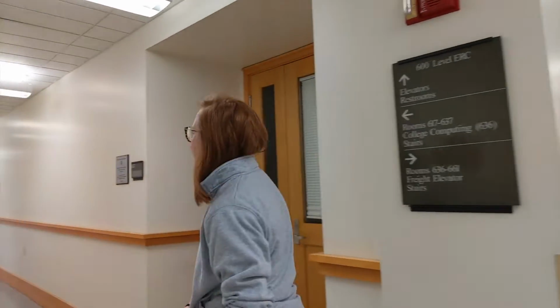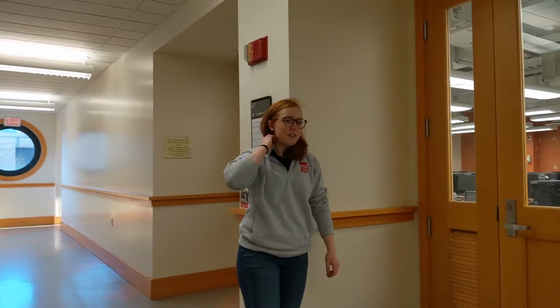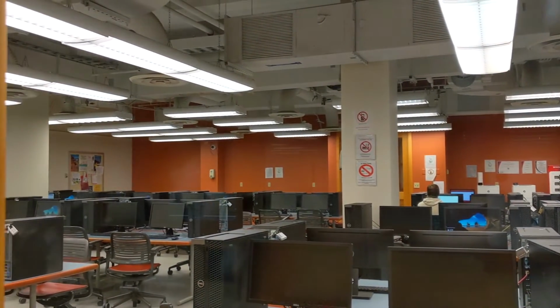Hi, my name is Megan Neighbor, and I'm a fourth year here studying environmental engineering. And today I'm going to talk to you guys about the computer labs that we have in the College of Engineering. So as you can see through this window right here, here's an example of one of them. Obviously it's a computer lab, so we have computers, but we also have printing stations in these computer labs.